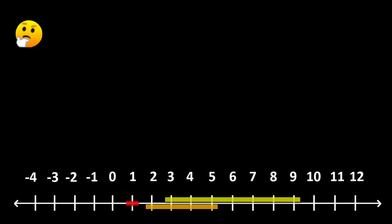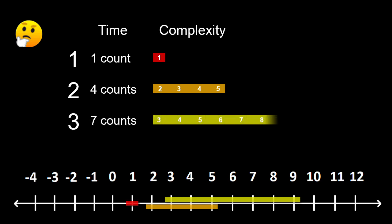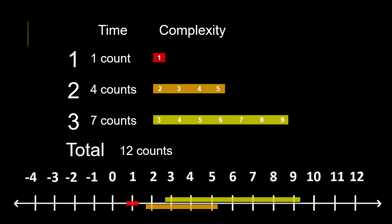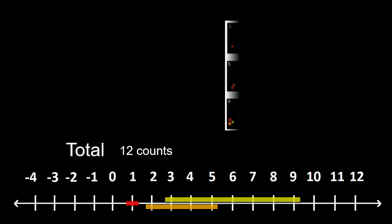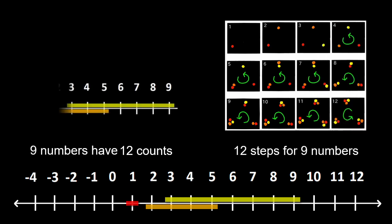Using a number line makes it much easier to see the complexity and time needed for each number. 1 has 1 count, 2 has 4, and 3 has 7. Altogether, this gives us a grand total of 12 counts. How interesting! Because it takes a cycle of 12 steps to generate the 9 numbers. Now we see those 9 numbers displayed in 12 counts.